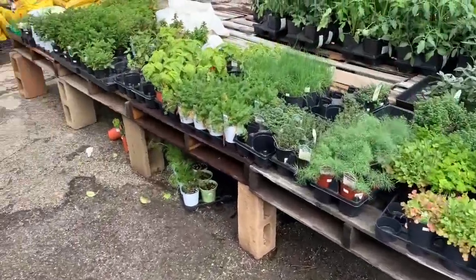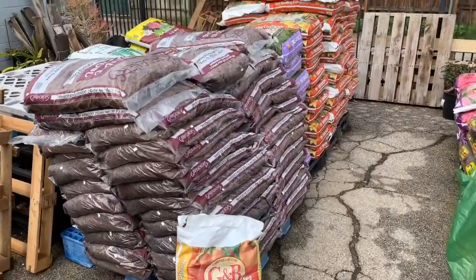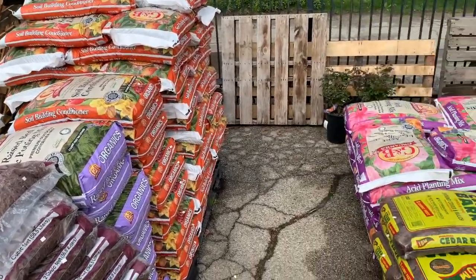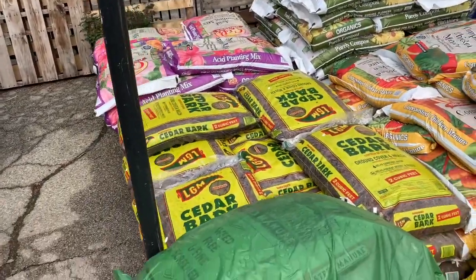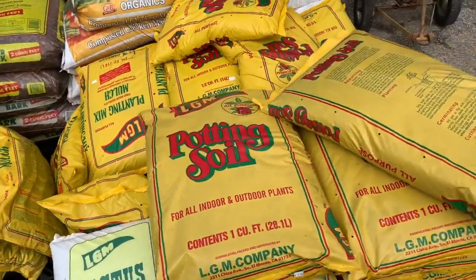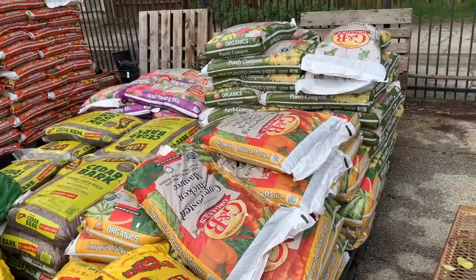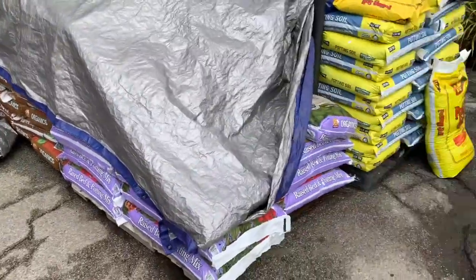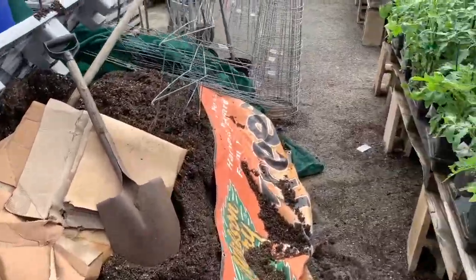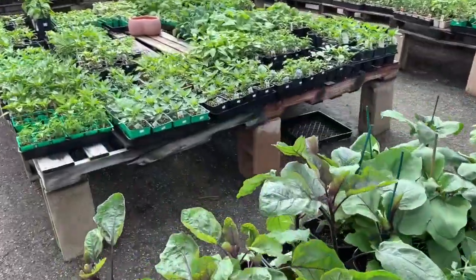We should probably walk through the soils here. So all sorts of planting mixes, conditioners, redwood bark, cedar bark, and that's what I use for the mulching of my yard. The LGM brand of planting mixes and potting soils, also the G&B brand. They do a lot of their own potting on those fruit trees when they come in bare root.